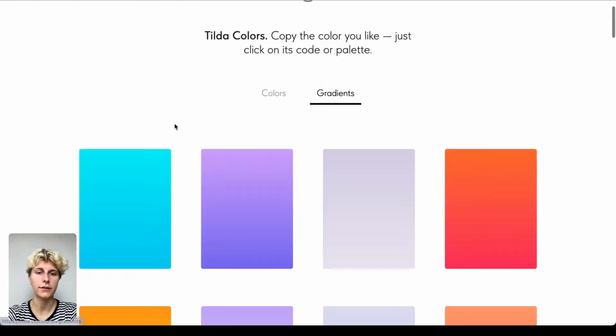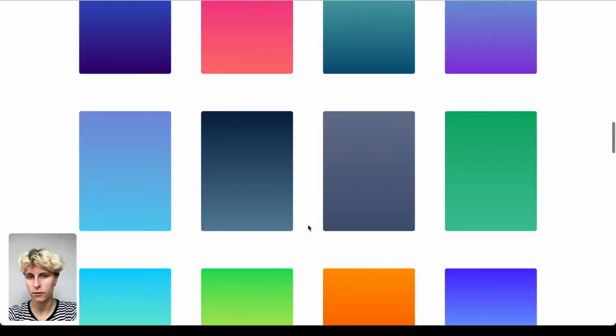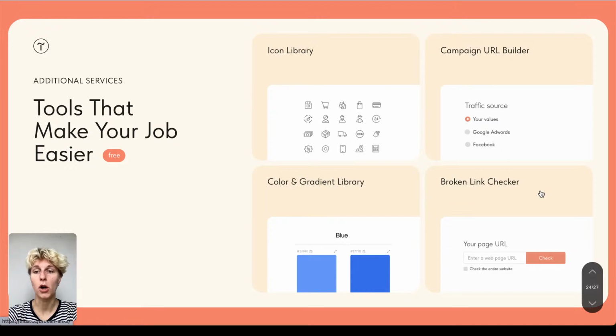Now, the color and gradient library is a cool tool for designers. You can scroll through the gallery of pre-made gradients, and just click on them and copy their codes. And finally, the broken link checker.